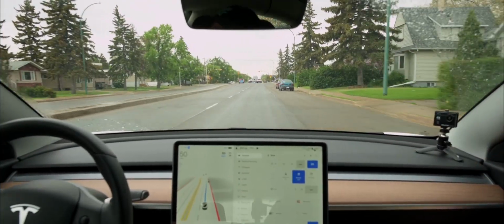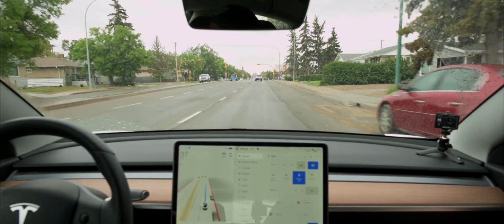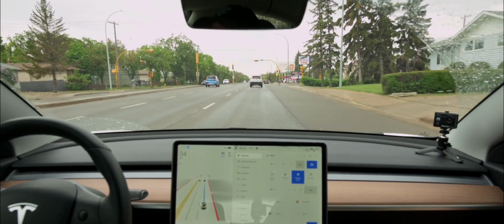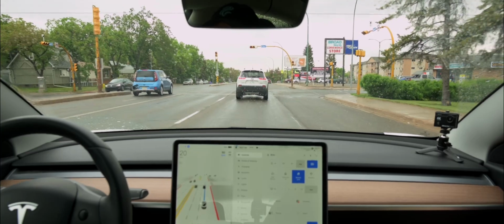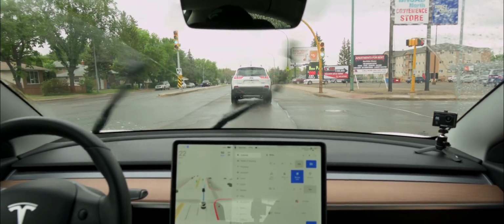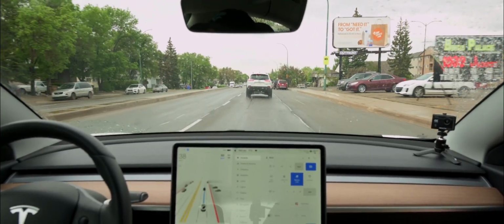Right, but some people are stopped there. Yeah, so when there's cars there, it realizes, oh, I'm going to drift over. But I didn't think it relied on line painting. Not entirely. It can drive without lines. Are maps involved at all? I believe maps are also involved. Following distance behind this guy. Now we got a school zone coming up.